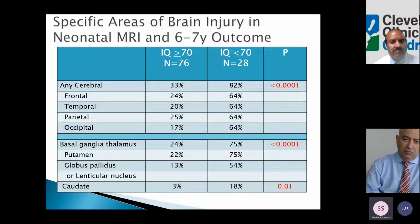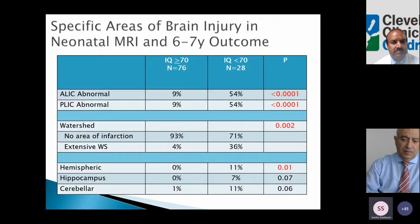We also looked at the relationship between neonatal MRI and 6 to 7 year outcome and compared infants who had an IQ above 70 to those who were disabled with an IQ less than 70. And you can see that in every area of the brain that we evaluated, the children with an IQ less than 70 had a much higher rate of signal abnormality in the neonatal MRI, whether it was the cerebral region, the basal ganglia thalamus, etc. Again, same findings with the posterior limb of the internal capsule, watershed areas, and hemispheric brain injury. So what this shows is that neonatal MRI is a good surrogate of 6 to 7 year outcome.